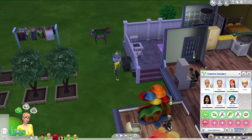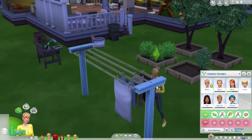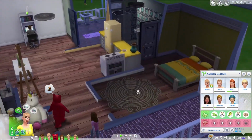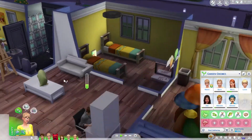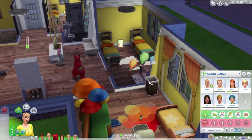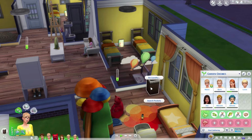Unload and put laundry away. Good girl, Maisie. Get the laundry nice and clean. I don't know where I put the laundry. Oh, they're in the kids' room. I'm sorry, kid. Do laundry. Search pockets. Do laundry.